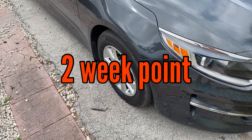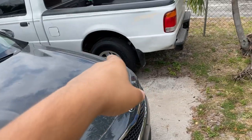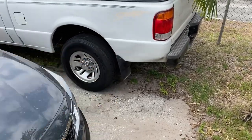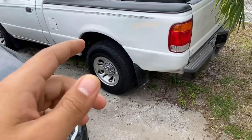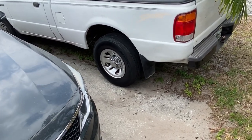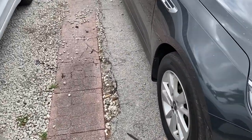All right, guys, today marks 2 weeks since I applied this tire shine. Obviously, that one is still going to be on. I can still see it from here. Let me zoom in. Yeah, I can still see it from here, but that tire is not moving. So this is the real test right here.